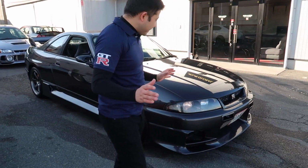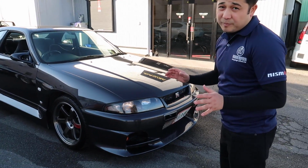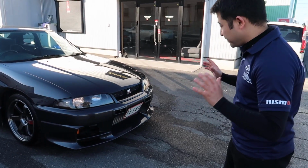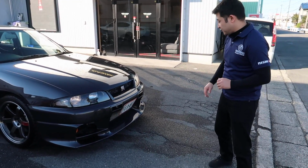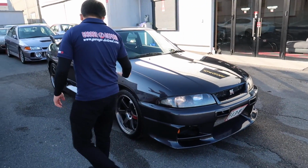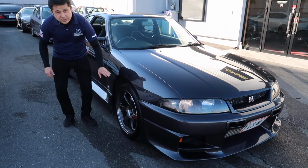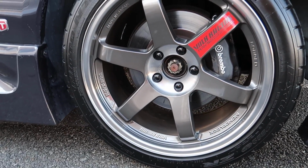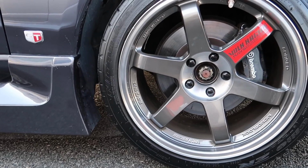Looking at the car, it's easy to note that it has a bunch of aero parts installed, which looks pretty awesome and pretty sexy on this KN6 GT-R R33. Of course, it's also got the awesome looking TA37s right here, and they're in silver color, matching the color of the car pretty well, I would say.